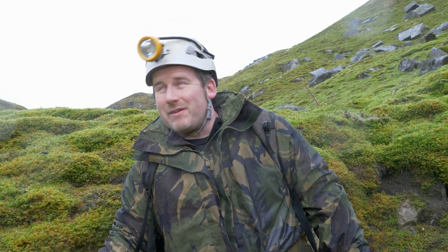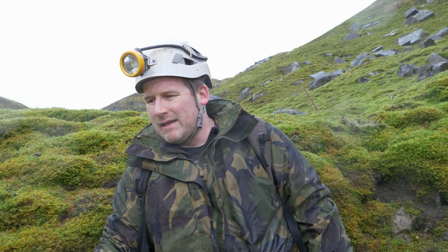Don't know whether to go down there or go in that one. Both seem a bit dodgy, don't they? Yeah. I'm a bit worried about that one on this side because of that big stone in the roof.